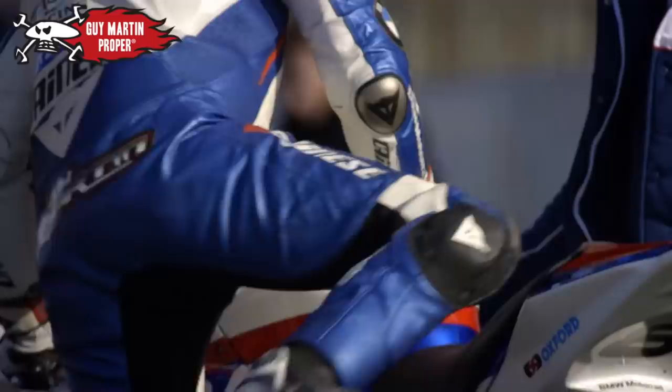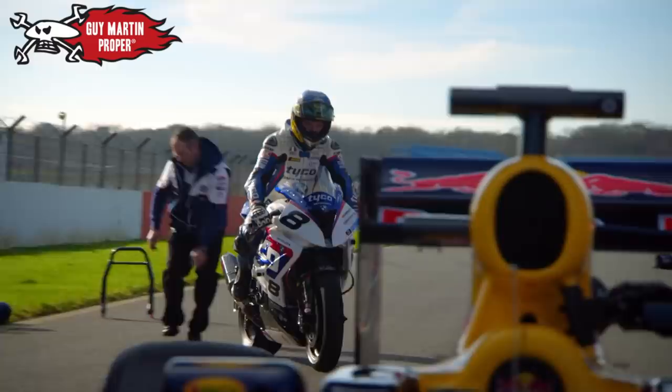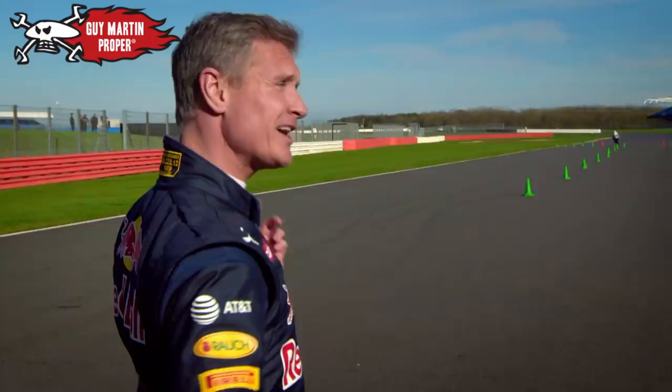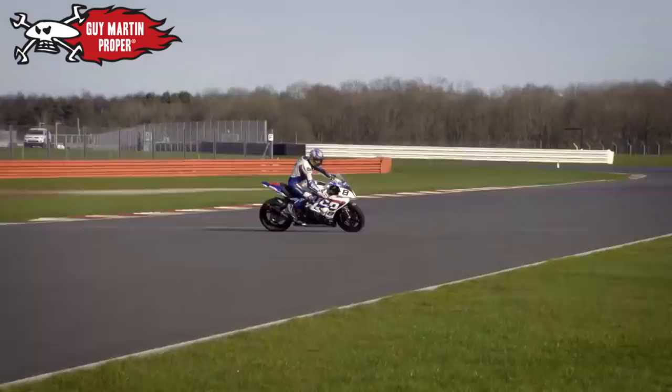Guy has 12.87 seconds to beat and heads for the start line. I'm surprised he didn't have a little sneaky practice on the way down, because we didn't say he couldn't practice. But that is very sporting of him. He's a gentleman.